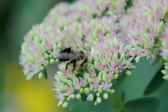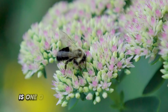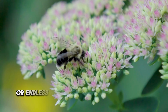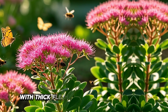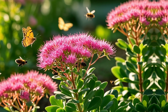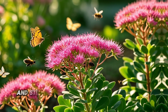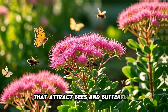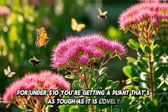7. Sedum, stonecrop. Sedum, often called stonecrop, is one of those plants that quietly proves you don't need to spend a fortune or endless hours of care to enjoy beauty in your garden. With thick, fleshy leaves that store water, sedum is built for survival. It shrugs off drought, thrives in rocky or poor soil, and still manages to put on a show of star-shaped flowers that attract bees and butterflies. For under $10, you're getting a plant that's as tough as it is lovely.